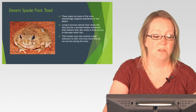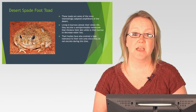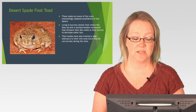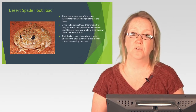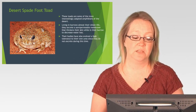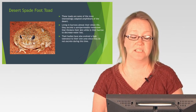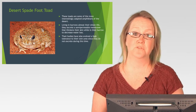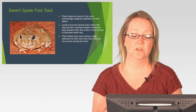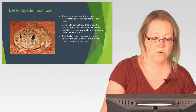The next one we're going to look at is what is called the desert spadefoot toad. And this guy has some really interesting characteristics in how he adapts to the desert. I actually have a video in week 8 of an African species of similar toad. I believe it's African, and we're going to look at how these guys spend almost their entire lives buried under the ground and then come up right when the water is available, do their breeding, eat their food, and then they go back underground for the rest of the year. So kind of interesting.